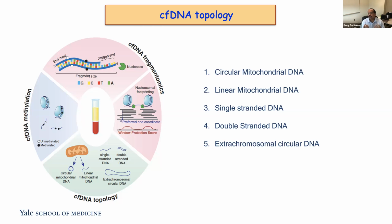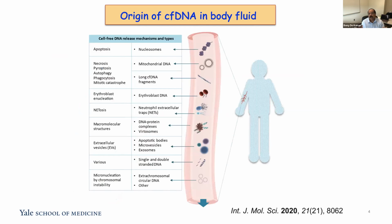Many of you are aware that each of these components, mitochondrial DNA, extrachromosomal circular DNA, have been shown to have a very important role in disease as well as in diagnosis. Now, if you think about the origin, how this DNA comes into the bloodstream, this is through multiple mechanisms. If the cells go through apoptosis, that releases nucleosomes. Those broken nucleosomes, mono-, di-, and trinucleosomes, are released into the bloodstream. Similarly, necrosis or autophagy leads to release of mitochondrial DNA or long fragments of cfDNA.